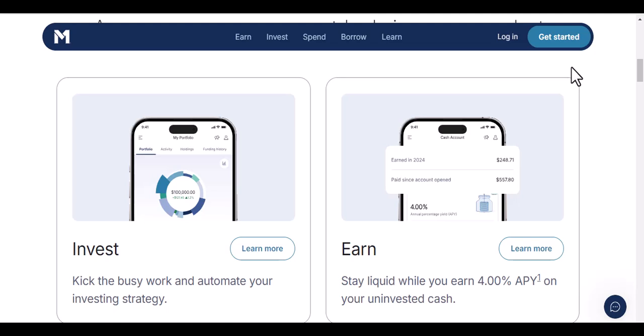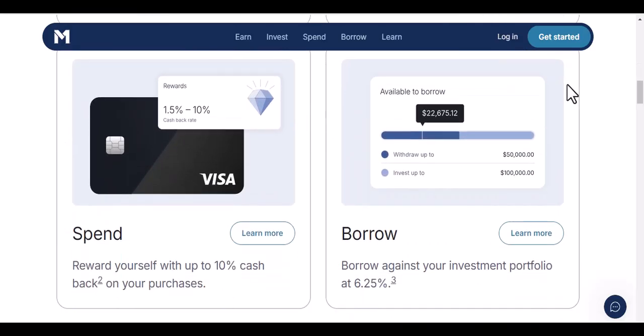M1 Finance, like many online brokerages, operates on a system that involves multiple steps and checks to ensure the security and accuracy of your transactions. This isn't your corner bank where you can walk in and get instant results. It's a complex network of electronic transfers, verification processes, and regulatory compliance.